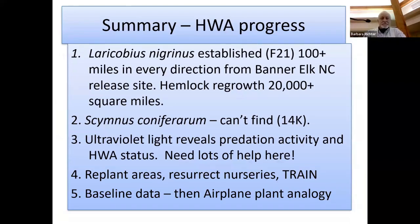So this is it. We already know some of this. I like to say, I'm going to tell you what I'm going to tell you, and then tell you what I told you, like my father would say in the military. So we have about 20,000 square miles or more of hemlock regrowth. We can't find that beetle, even though we put 14,000 of them out. And then we want this baseline data.